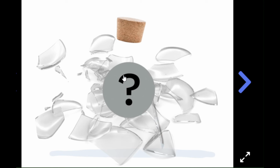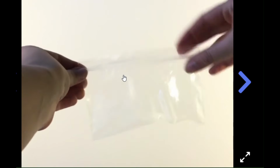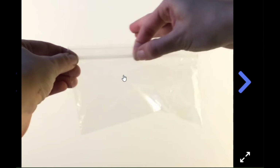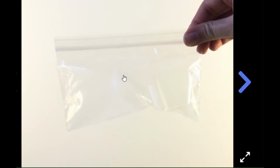In your experiment, you'll be using a more modern container, one that would have seemed like magic to an alchemist. This, a Ziploc plastic bag. It's a great container. Since it's clear like glass, you can see what's going on inside it. And it's easy to seal up tight so that the bubbles can't escape. But since it's plastic, it won't hurt you if it does explode.